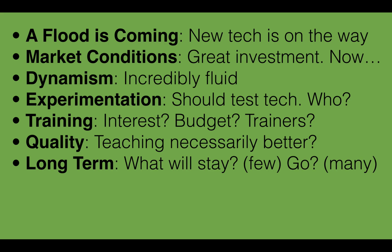Experimentation. Any technology that's used in a classroom should be tested. But who does the testing and who are the testees? Like, do we use students as quote unquote guinea pigs? In terms of training, is there interest in providing this training? I'm sure that there is from the post-secondary institutions. However, is there going to be an adequate budget?